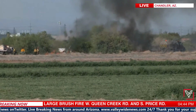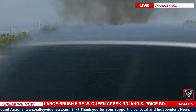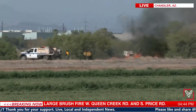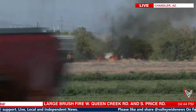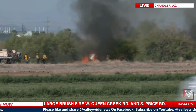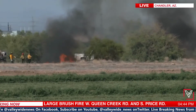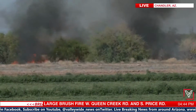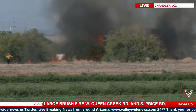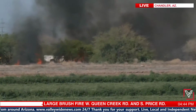From our vantage point, it actually looks like they're purposely making a line of fire here. Possibly, like I say, I'm not a fireman, and anybody on the stream that could help out with it. It looks like they are doing just that to help control the fire. Either way, a large amount of smoke in the area now going over the roadway.